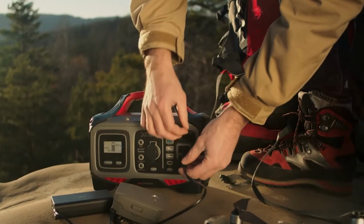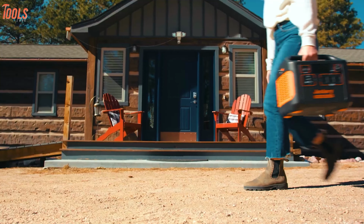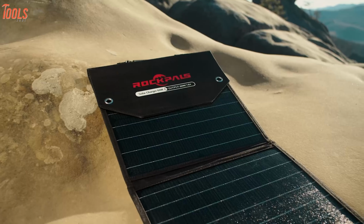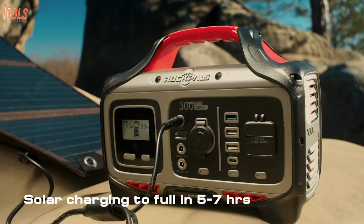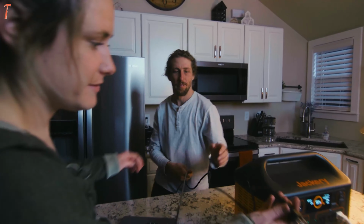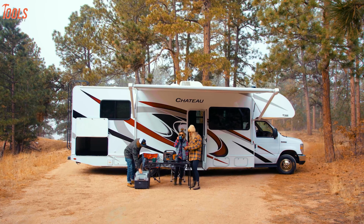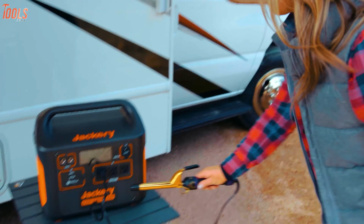Before we start the video, let's have a quick look at what solar generators are and how they work. Solar generators, as the name suggests, usually work alongside solar panels. They are portable and made out of no moving parts, like an inverter, solar panels, battery, and battery charger. The solar panel captures the energy and stores it in the built-in battery. Then the inverter converts the stored energy from DC to AC power. This power can be used to run various electronic tools and devices when they're most needed, like during power outages.